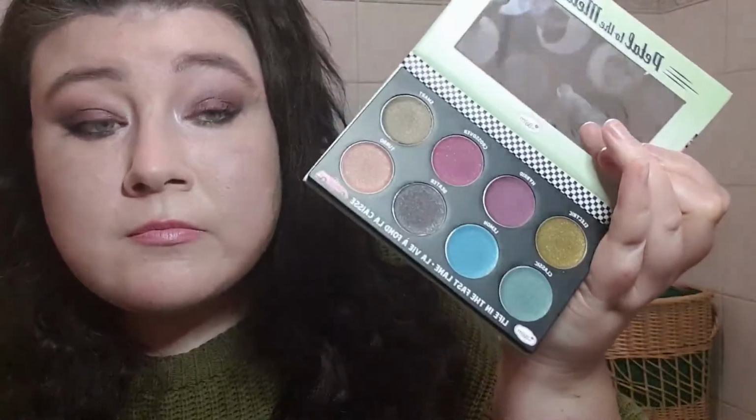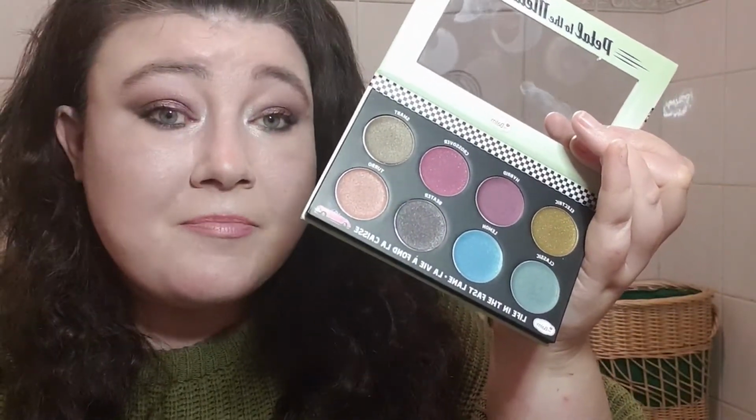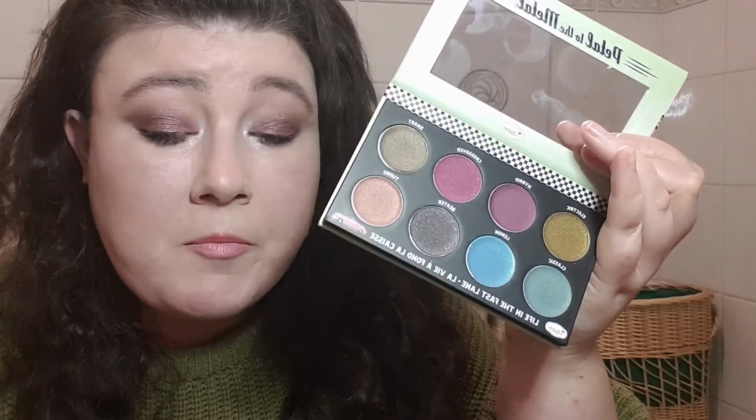Right, so I'm really happy with how this look has turned out. The What's the Tea Iced Tea eyeshadow palette was actually probably my favorite thing out of the lot. I know I didn't try the cream one, but this is what it looks like. Next time I will try this out because it's got some really pretty shades and I don't normally use cream eyeshadow. Yeah, really happy actually with the quality of this palette.